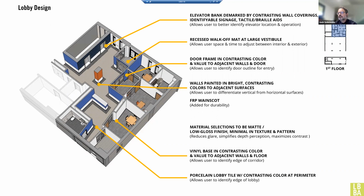All of the door frames, side lights and storefront will be a darker frame. All of the hardware will be darker as well, all to provide that contrast and help people move through the space. All the flooring and any wall texture will also be matte finish, to avoid glare either from outside light or the provided light inside the space.